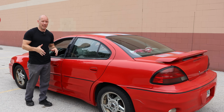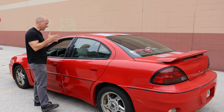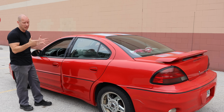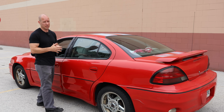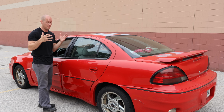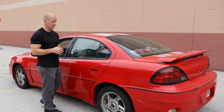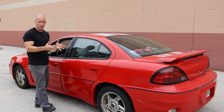If I'm being completely honest, I was planning on spending a couple bucks in this thing. I figured there was no way that thermostat was going to be any good, but somehow we managed not to get a thermostat code. At the bare minimum, I kind of expected an evap code for some kind of leak somewhere. Usually it's the filler neck, but nope, it even passed that monitor. So it really had no issues whatsoever. Apparently the red car curse is over.